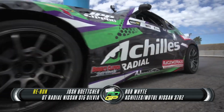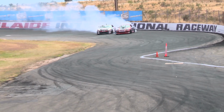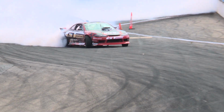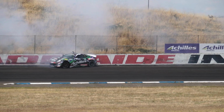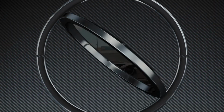JB is going to have to hope for a miracle now on his lead run. Throws it in. He's a little bit shallow on his line, not far enough out towards that wall, but Rob Whyte is right there on the chase, lost in that cloud of smoke. But Rob Whyte tags the wall, spins around, and that's a big crash from Rob Whyte there. That gives him a 0 as well.